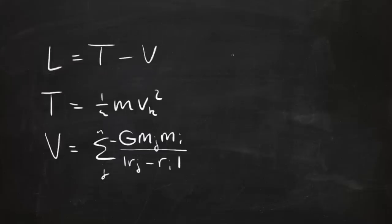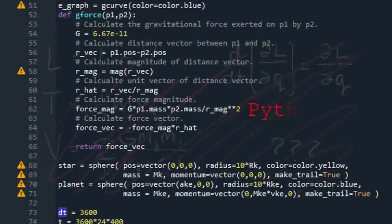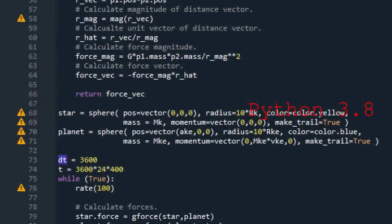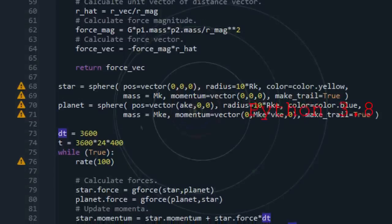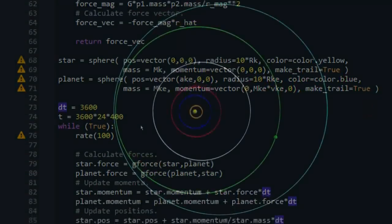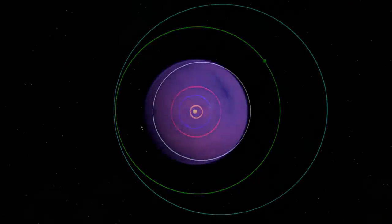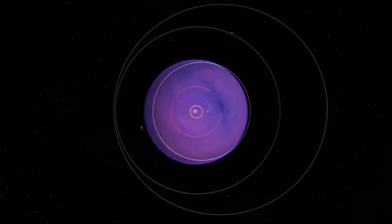But what if we let a computer do the work? I actually found a script on the internet that allows you to simulate the movement of celestial objects due to gravity, and with a few alterations I could simulate the entire Kerbol system. Except for Eve, because for some reason when I ran the script with Eve, it just didn't work.